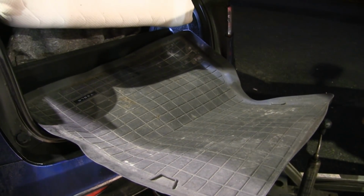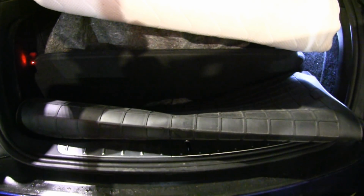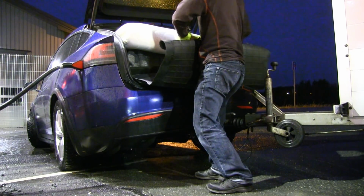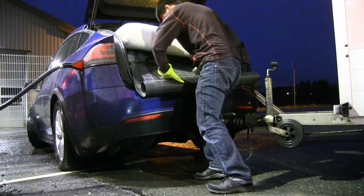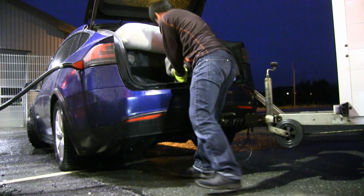You see here, I think it's a trunk mat for Model S. He didn't bother washing it. I don't know what the heck this is. Is this shit? So I'm just going to put it in here. I think it'll fit. Yeah, this is the spot under the trunk. Okay, all good. The cargo has been loaded.